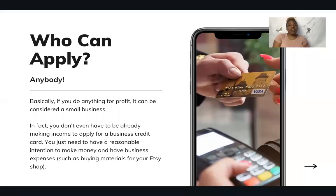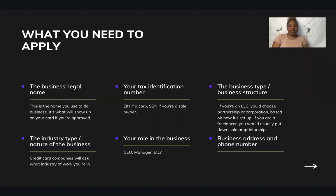So don't feel like, oh, well, I don't know a lot about business. I don't have any sales history. Don't allow that stuff to hold you back, because the application process is open for anybody to apply, okay? Now let's talk about some of the things that you need. And I'm gonna break everything down for you.